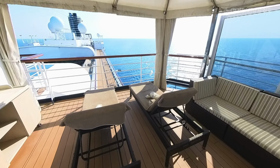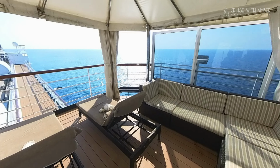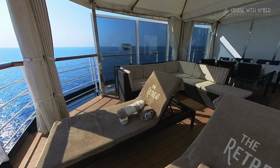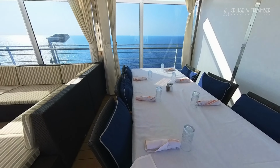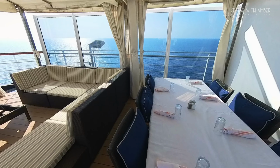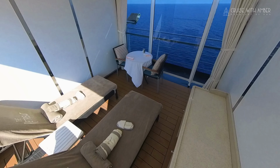Most cabanas offer fantastic views, although some seem to be slightly more shaded than others, so it is worth checking out which ones are available when you book to decide which one suits you the best. I've put some more information and tips in a separate blog post on my website.